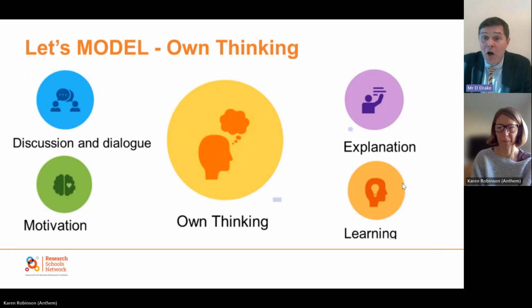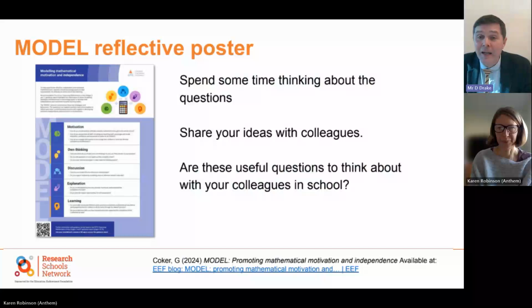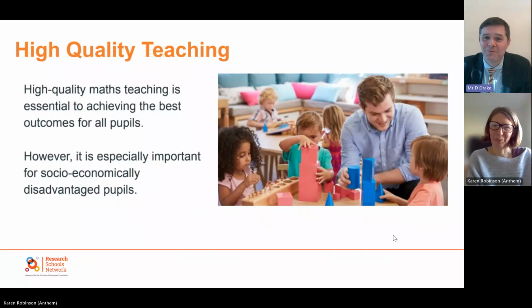So I think we've just got a little bit more in terms of exemplification around those that you might want to have a little bit of a look at. And then I think we're back into that key bit that sits behind all of what we're talking about, which is just having that high quality teaching and how we can ensure that that actually takes place. And so I'm going to bounce back to Karen just to finish off.